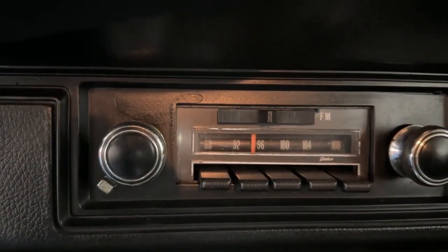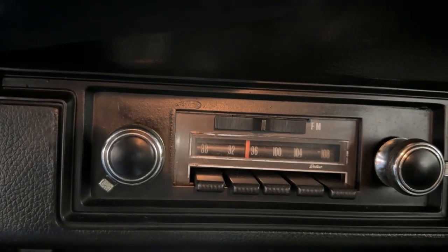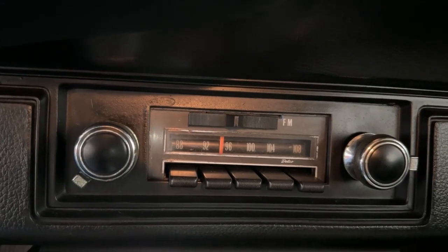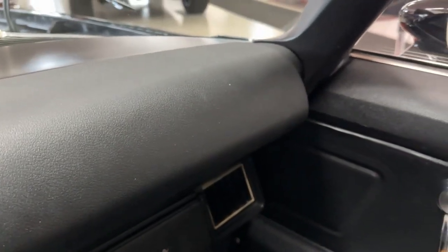On the other side, we've got a Delco AM/FM push-button radio that does work. It's not the best at receiving stations. You got to find one that's a strong signal, but it does work. And up above on the dash pad itself here in the front, you'll see it is perfect. No cracks, no warps, no splits, no wear. It looks great. Passenger side glove box. Just an empty glove box, ready for paperwork. And with a Camaro logo on it.